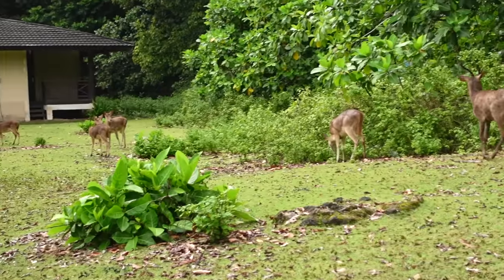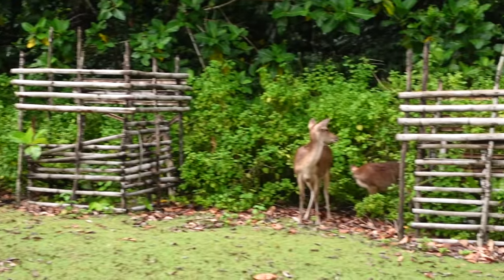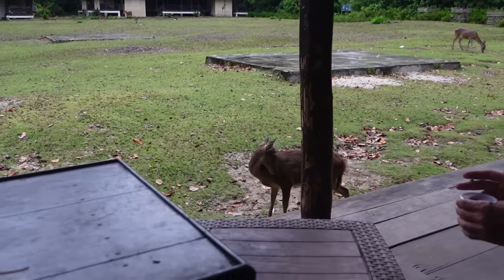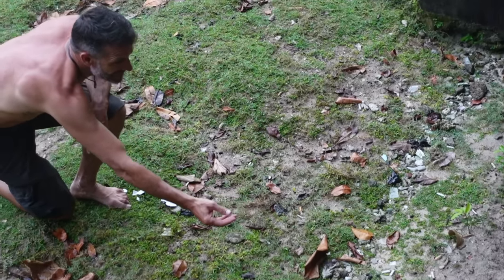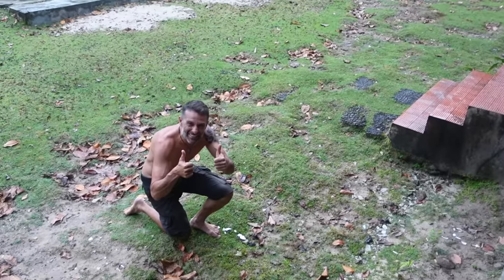Finally, got a break in the rain. Break in the hujan. And since the rain stopped, a lot of deer have come out here, feeding on the grass. Banyak, yeah, there's so many. There's a couple over here as well. One of the deer just came right up here. Oh man, so pretty, so peaceful, so close. Will I be able to feed the deer? Oh, look at that. But she backed away. Success, yeah? That was amazing.